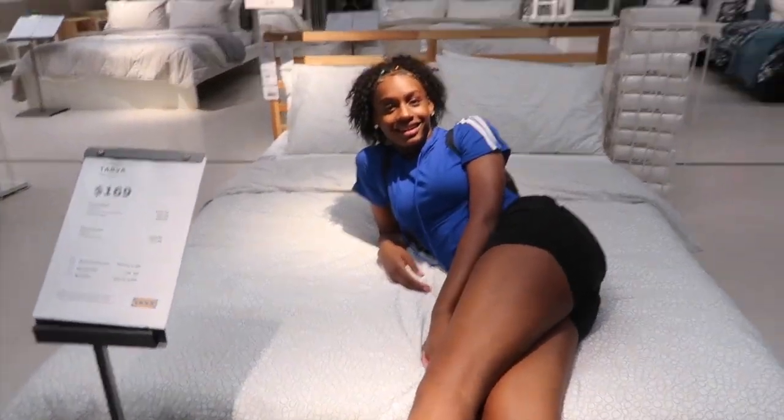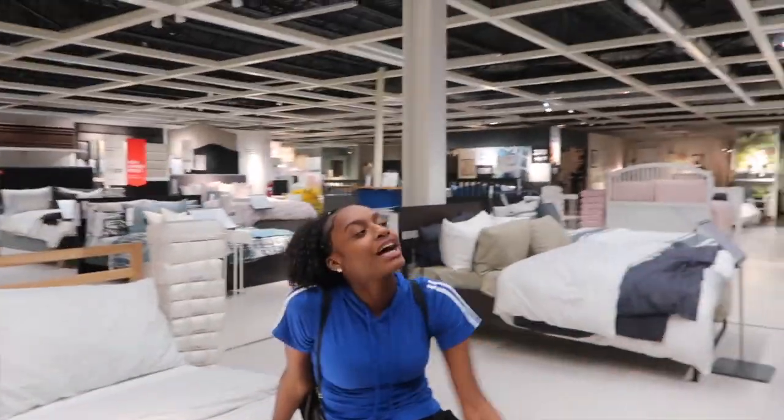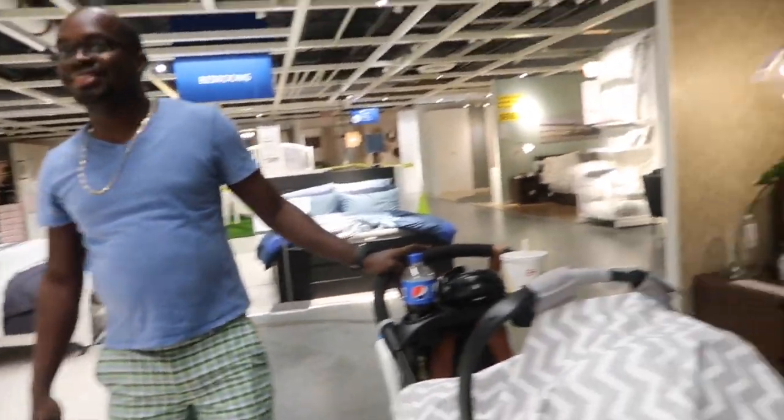How do I feel? Uncomfortable. What's the weight limit on that thing? David, what are you trying to say? Dang. Why she beat that baby? I mean, I'm too long for this. She didn't have to hit him like that.